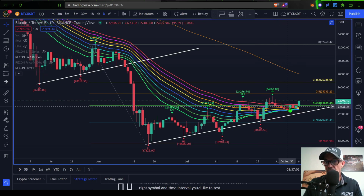Right now, reds and yellows are on top of the greens and blues, but we are starting to see that tighten up, and with a close and a confirmation of perhaps a couple more daily candles closing above the EMA ribbon, this price action could turn bullish.